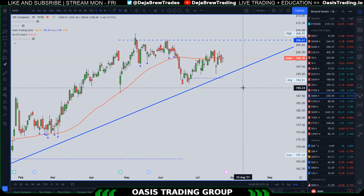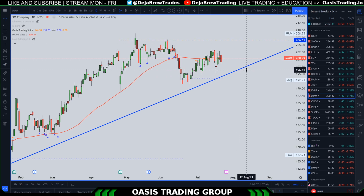Next up is 3M. 3M's currently holding the 50-day. If we can break above this local high around 203, you're looking at resistance around 207. Break above that, probably get to like 215.